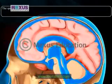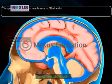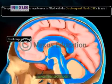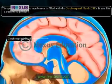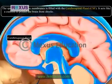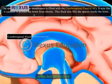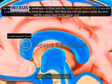The space between these membranes is filled with the cerebrospinal fluid, CSF. It acts like a cushion to protect the brain from shocks. This fluid also fills the spaces inside the brain and the central canal of the spinal cord.